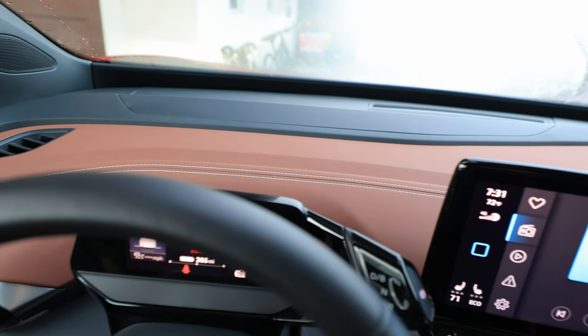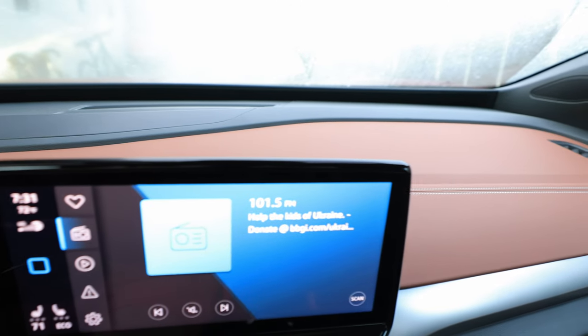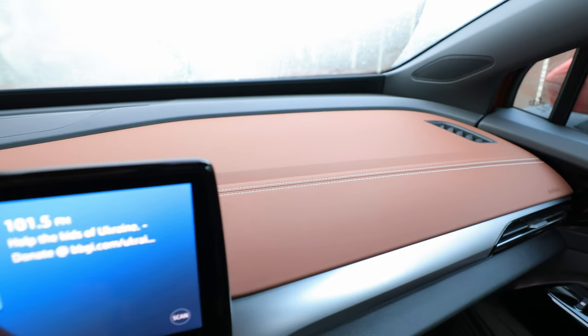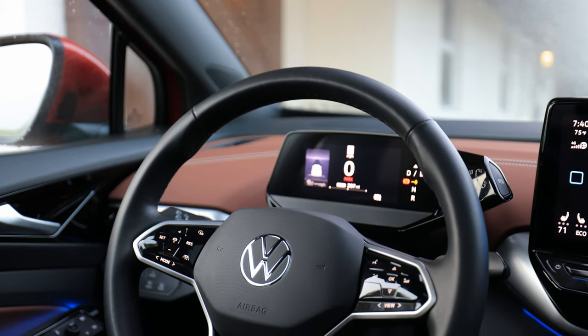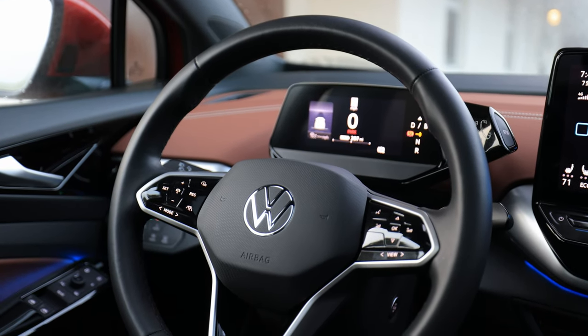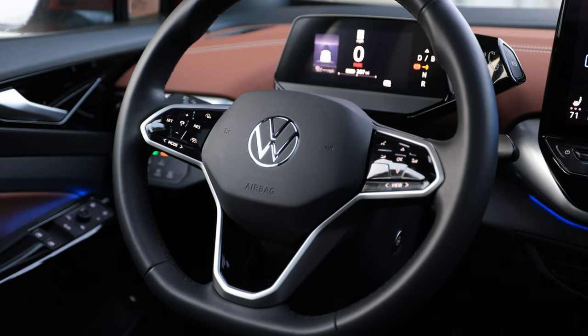So we have a really attractive soft touch brown dash with a white stitching that goes all the way across. I think it looks really good. The issue is when you get to the bottom part of the dash, it's all hard touch, and that doesn't scream $50,000 to me. The steering wheel has a great feel to it, has a nice girth, but we do have capacitive touch buttons on the steering wheel that I saw on the GLI that I reviewed earlier, and they're not my favorite. You do get used to them, but there's still no replacement for an actual physical button.